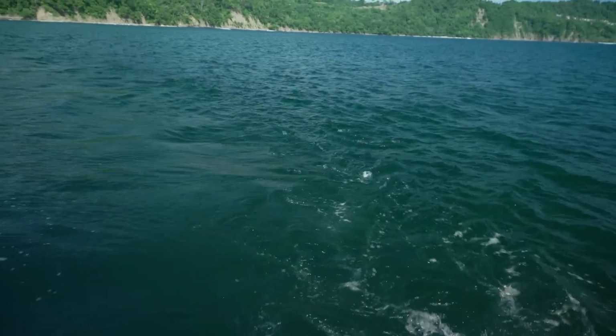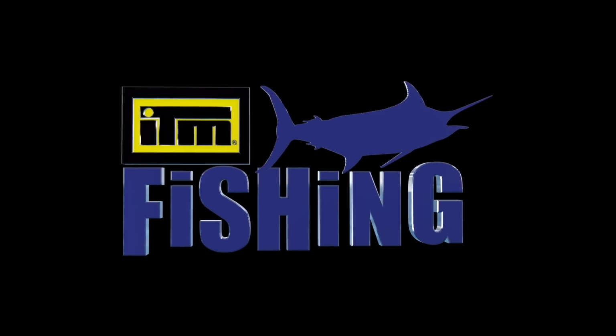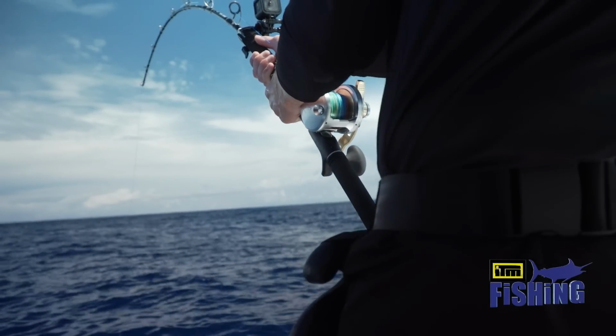There he is. Oh, powered off. Look at this reel go. Wow. Big rooster. Wow, I've got some drag on, bro. Oh, this rod and reel set, so versatile.